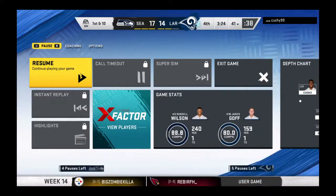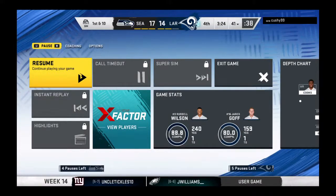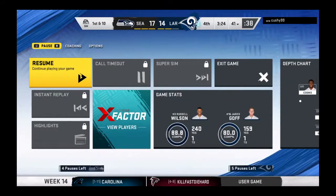This guy wanna be playing games and shit. I ain't gonna fucking play no games with you. Don't even fucking try to play that shit.